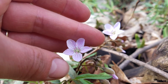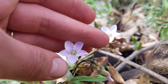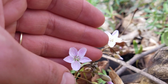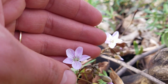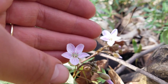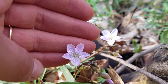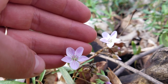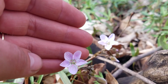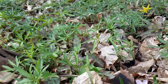And this plant, like many of the ephemerals, closes up the flowers if it's overcast or conditions aren't right for getting pollinated. They have such a short window of availability for pollination and reproduction that they really have to optimize that, and that sometimes means closing up the flower to make sure the pollen isn't washed away.